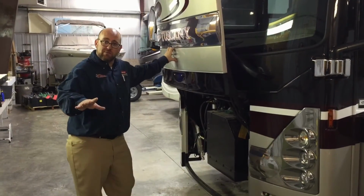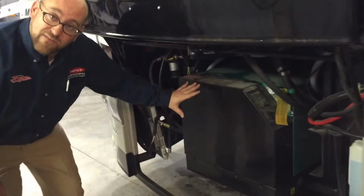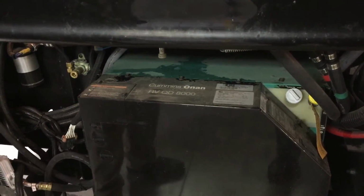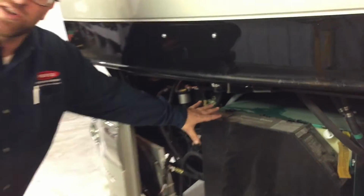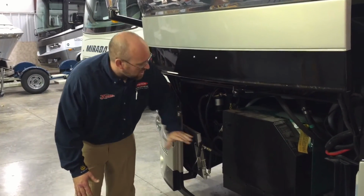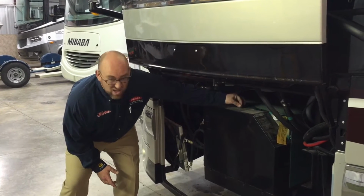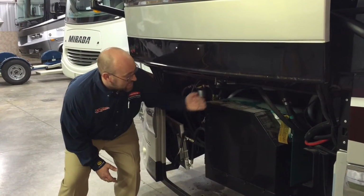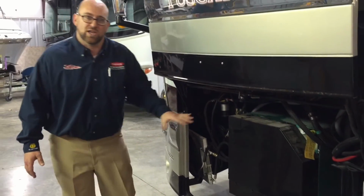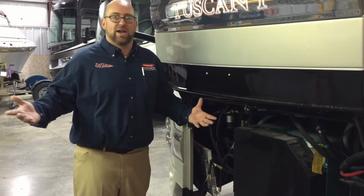I want to take a minute to talk about this Onan quiet diesel generator. First of all, it's diesel, so it's going to have the best lifespan of any of the three types of generators: propane, gas versus diesel. Diesel's going to last longer. It's also so quiet you can hardly hear it in the coach. And there's such a lack of vibration, you can actually set a nickel on its side while this is running and it'll stay there. It won't tip over. Hardly any vibration, hardly any noise. That means for you, you're going to be in your coach relaxing, quiet and comfortable.